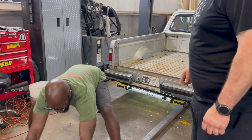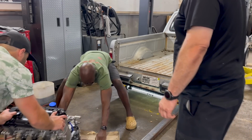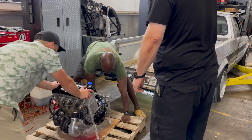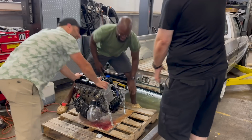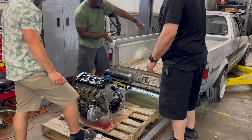Of course we will. That's how any good project is. I'm enjoying watching Rich do stretch pull things down here. So, we're doing this.